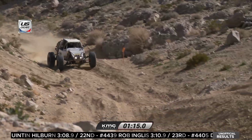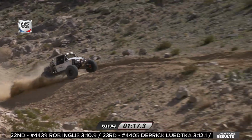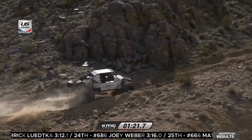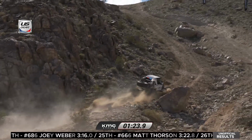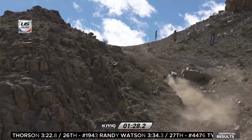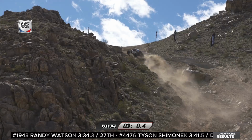And here comes Mike now. This is the tricky bit. It's off camber, it's rutted, it's rough. We've already seen cars on their sides. We saw Brian Crofts up on two wheels. And Michael Bergman making short work of it. Well, they didn't look as fast as Brian, that's for sure.